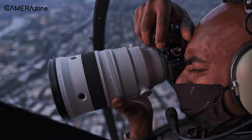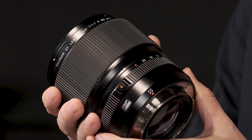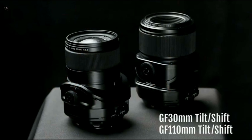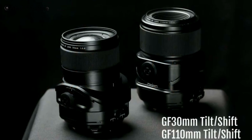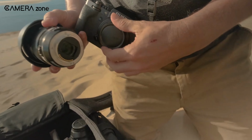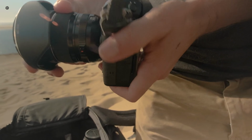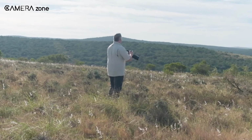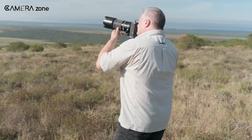During the upcoming event, we're also expecting some other releases from Fujifilm. These include the Fujinon GF55mm f/1.7 lens, as well as the Fujinon GF30mm and GF100mm f/5.6 tilt shift lenses. The event will cover a range of topics beyond these releases, containing updates about the Fujifilm XS20 firmware version 1.11 and the X app. Furthermore, details regarding the GFX Challenge Grant program will also go finally public.